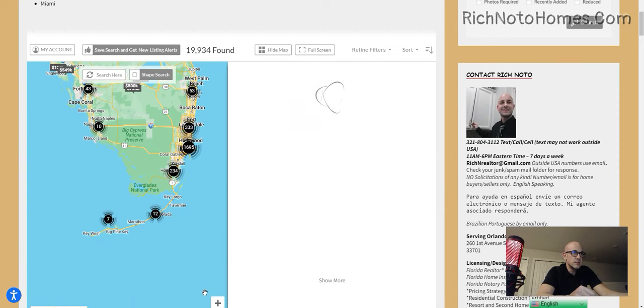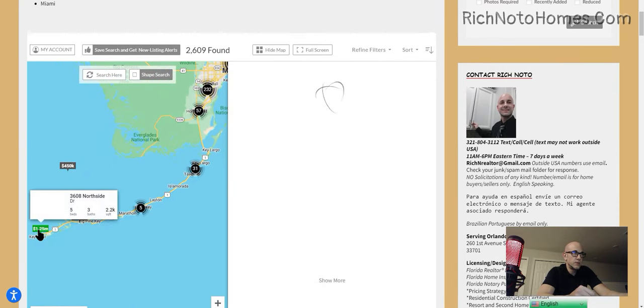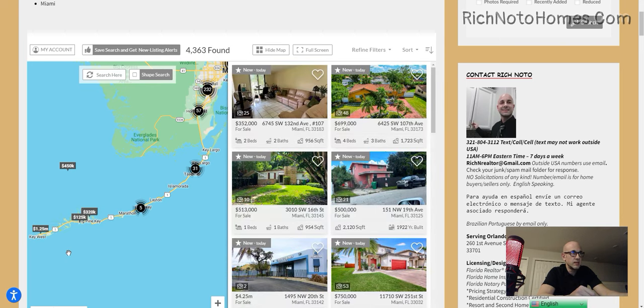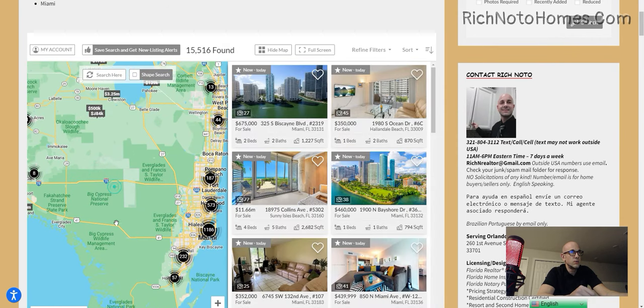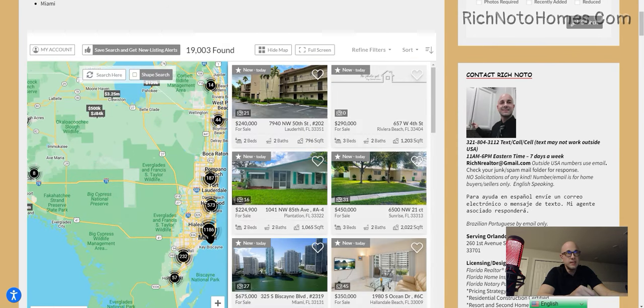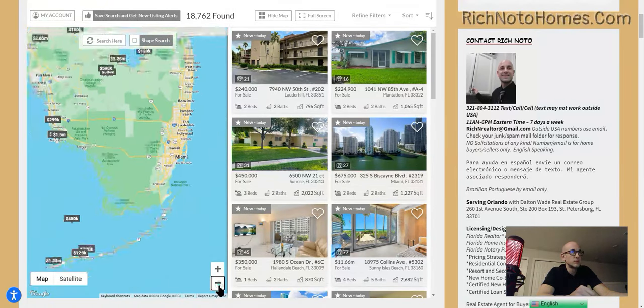But now you can see that there's a lot more. Even if we go down here to the Keys, here's a $1.25 million property at the end over here. There's just a lot of homes. 1,186 right over here. Miami. Move this page down a little bit more.